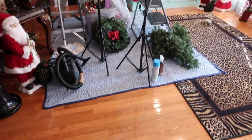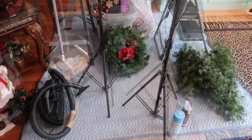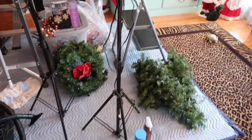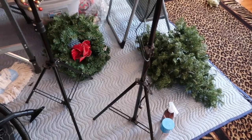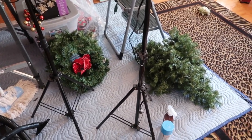And looky here. We are down to one moving blanket. Majority of the space that's being taken up on this moving blanket: vacuum, dust mop, 2 lights, 3 lighters. This is how close I am to having my floor space back. So I really kicked some butt this weekend.